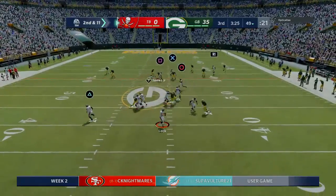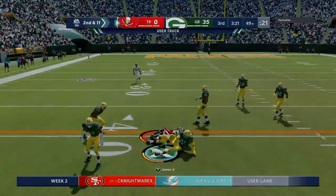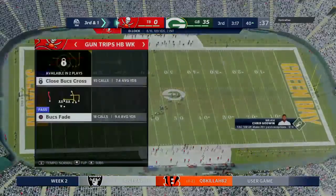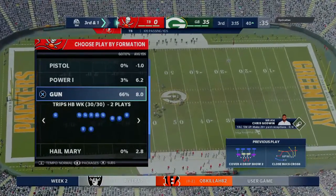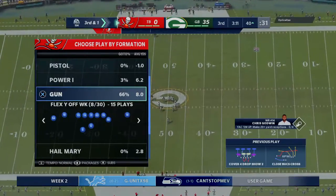On 2nd and 11 now. Lock. This one complete to Scott Miller. They get 11 back on that one. It leads to 3rd down. Brandon, perfect defense in this situation would have meant that there was an incompletion. They would have picked it off. Okay, so they gave up the completion.